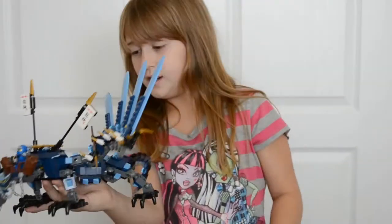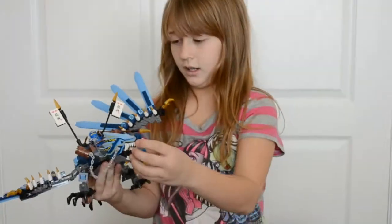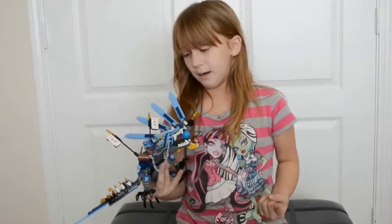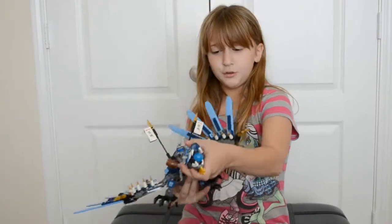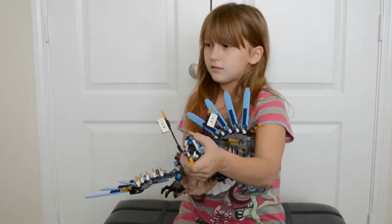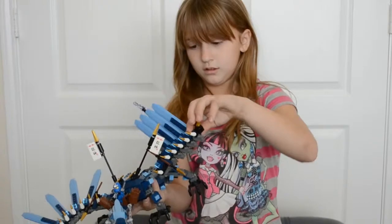This is my number one favorite Lego. It's a Ninjago dragon, lightning dragon. Why do you like him? Well, he's my favorite color. He can shoot like this. Yeah, but they don't shoot the camera. Is he the biggest of the dragons?